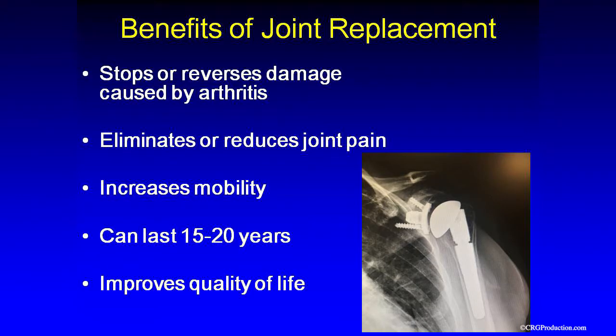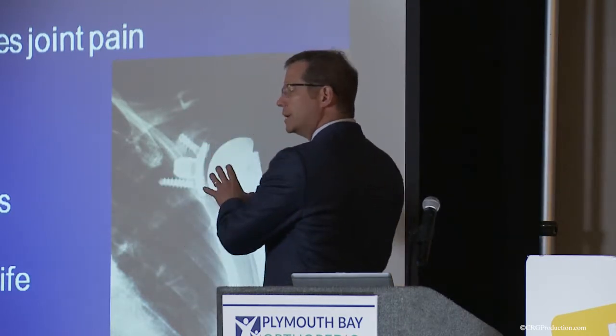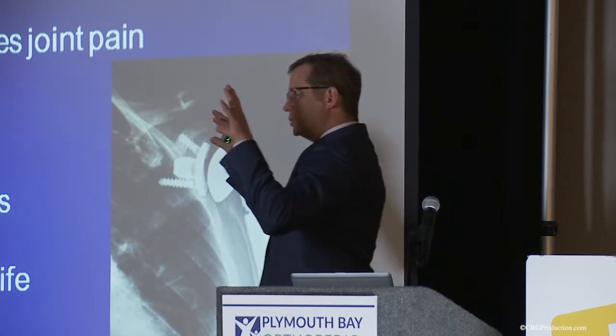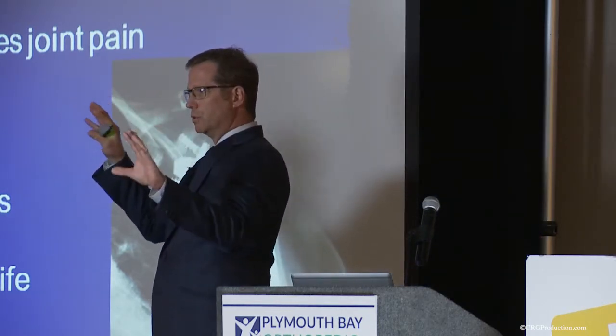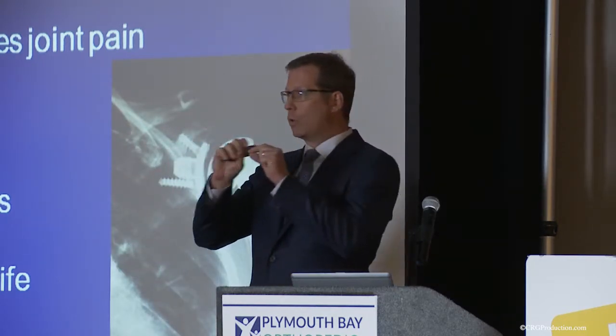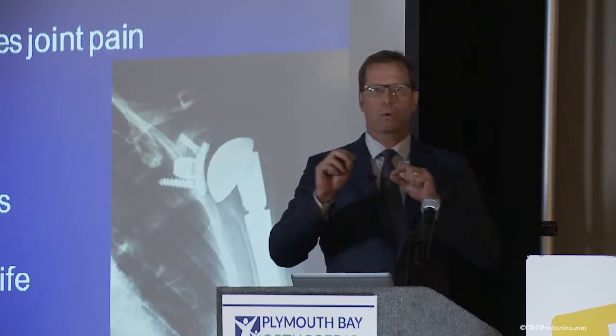And we know this works well. We have good 15 to 20 year data that tells us at 15 years, 87% of patients can expect to have the same implant in and not have had any revision surgery up to that point. So those outcomes are pretty good. We've actually had studies as well when they look at improvements in quality of life from a shoulder replacement to a hip replacement, and a shoulder replacement to a knee replacement. And shoulder replacements always do as good or better, actually. And that's something that I don't think a lot of people know or are aware of.